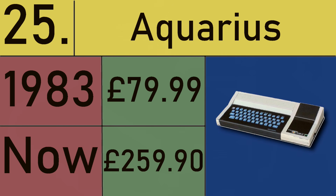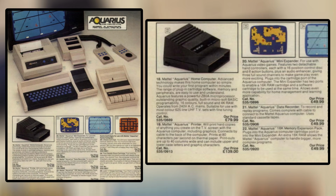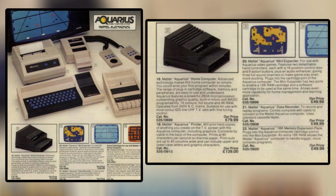At number 25 we have, "This is the dawning of the age of Aquarius, age of Aquarius." A whole page dedicated to the rather unsuccessful Aquarius home computer from Mattel. One of the most short-lived computers ever. It was pretty much discontinued as it hit the shelves.